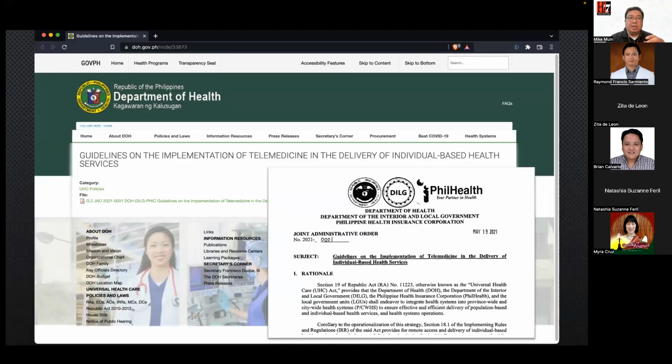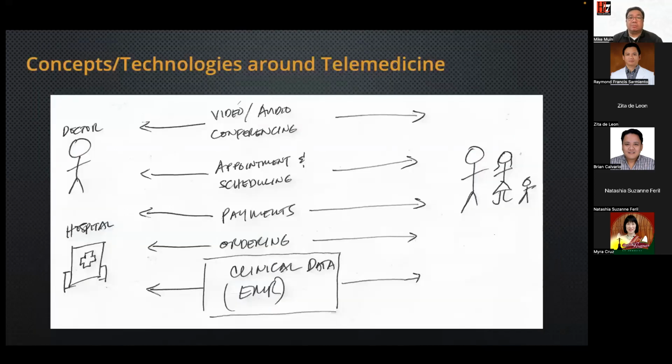But with the pandemic, the DOH has already recognized that it's an important modality. No, it's not the only modality, but it supplements or complements whatever is available for face-to-face. Okay, so recognized na siya.